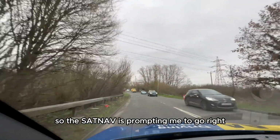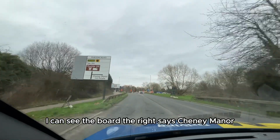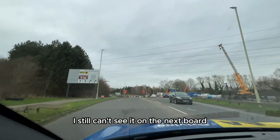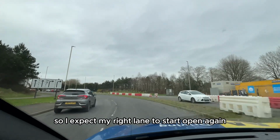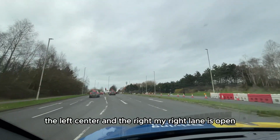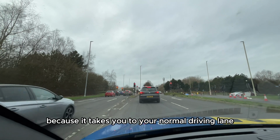Okay, so the sat-nav is prompting me to go right. I haven't seen the right yet, so the safest thing is to position myself to the right. I can see the board. The right says Cheney Manor. I still can't see it, but on the next board here there are 4 lanes, but I'm concentrating on my right. So I expect my right lane to open again. So checking center and the left, center and the right. My right lane is open. It's always easier to maintain the first lane because it takes you to your normal driving lane.